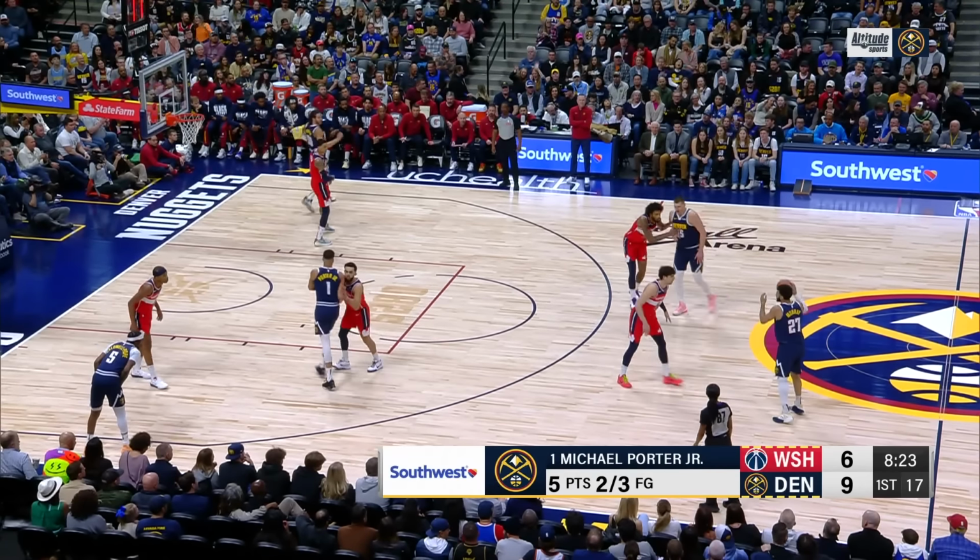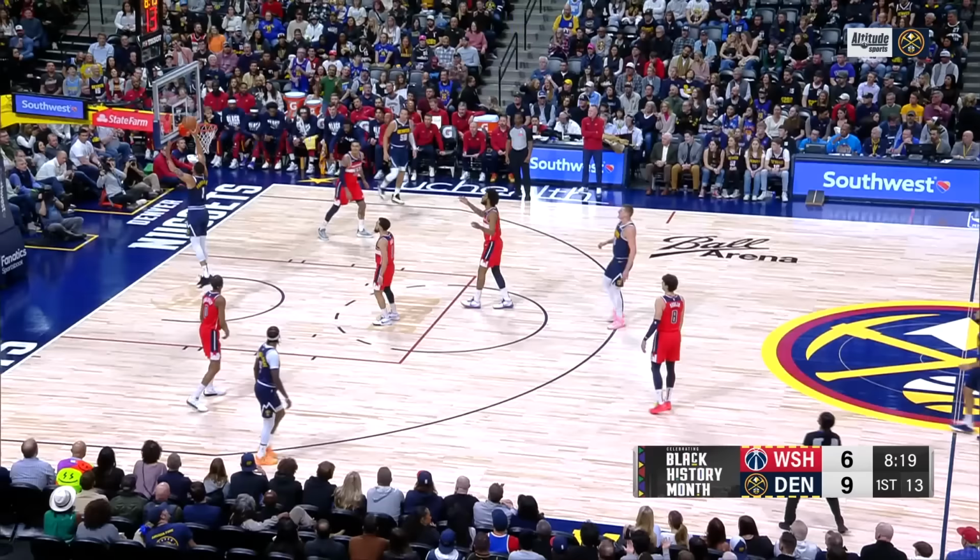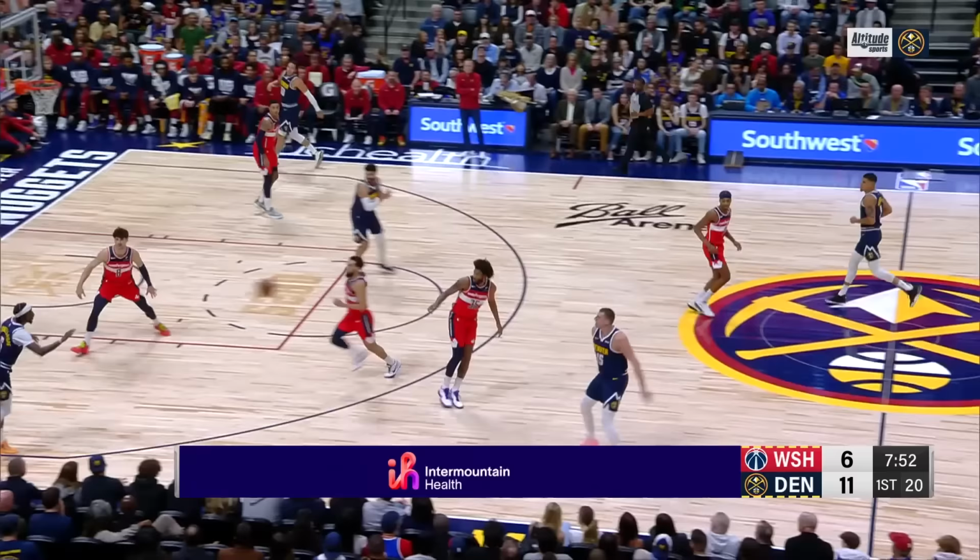That's a lot of points, no matter who you're playing. Porter already with five. Into Porter, who's away. And Porter had a mouse in the house, got Tyus Jones. Porter the rebound. Porter averaging about 16 points per game. Now Murray's got it. Lay it up and in.